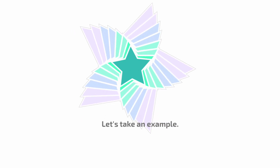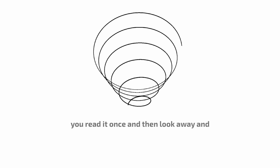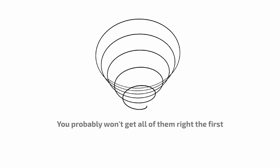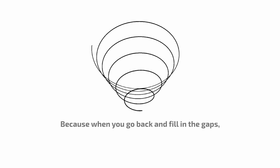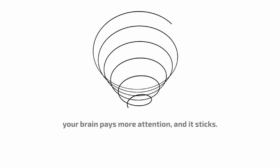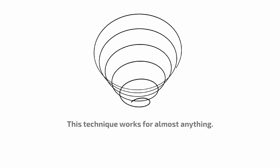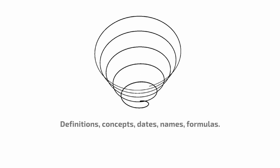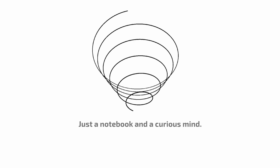Let's take an example. Say you are learning about the planets. Instead of reading the list over and over, you read it once and then look away and try to name them from memory. You probably won't get all of them right the first time, and that's good, because when you go back and fill in the gaps, your brain pays more attention and it sticks. This technique works for almost anything: definitions, concepts, dates, names, formulas. And it doesn't require any fancy tools, just a notebook and a curious mind.